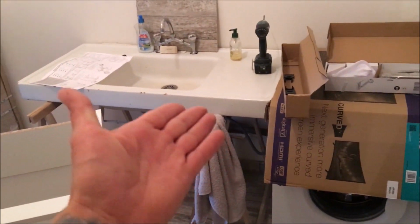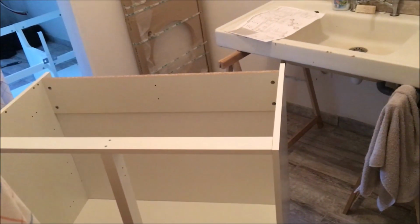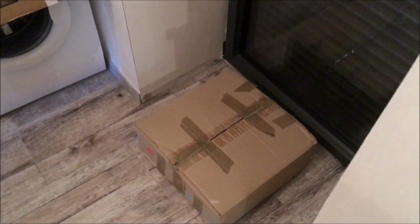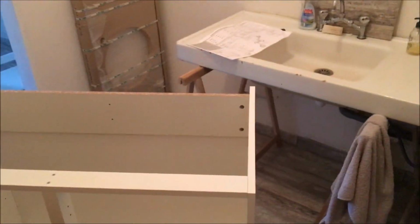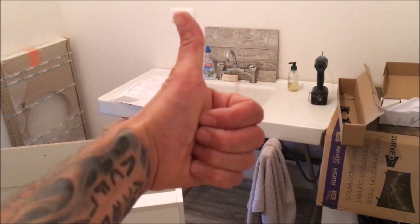So as you can see, this marvellous setup is going to be replaced by this nice new unit. We've got worktop over there with a pre-cut sink somewhere around here. There it is. There's a little round basin in there. So we get all that together. I'm just going to do it before and after because my GoPro is not charged up. So yeah, we'll put that in and we'll come back afterwards. Thumbs up. There's my thumb.